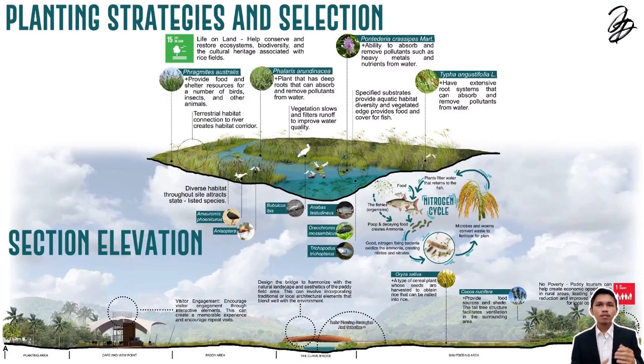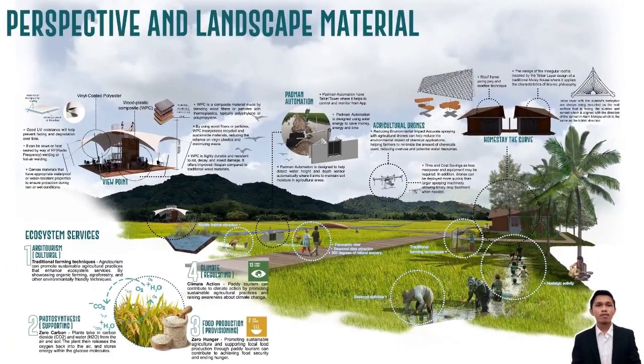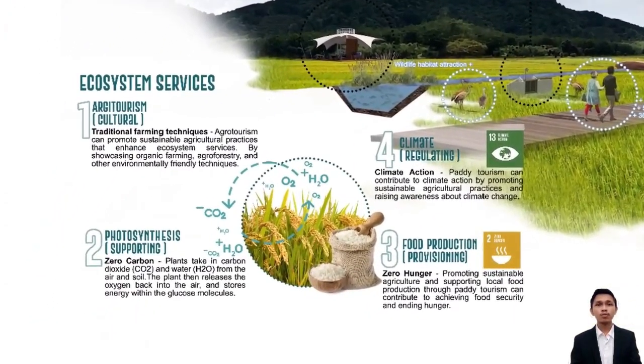Therefore, I propose several types of plants, namely Typha angustifolia and Phalaris arundinacea, to support the planting strategy and as my planting selections. From this, ecosystem services respond to agritourism. Second is photosynthesis as supporting. Third is food production, to promote sustainable agriculture and support local food production. And lastly, climate as regulating.